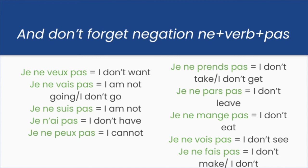Now, when French people speak, they tend to drop the ne, but they always keep the pas. It means that je ne veux pas turns into je veux pas. Whatever is easier for you, you can say je veux pas or je ne veux pas. As long as you keep the pas, people will understand you.